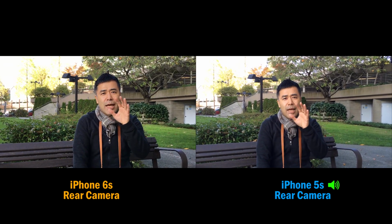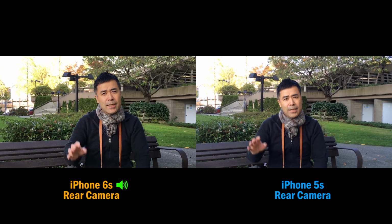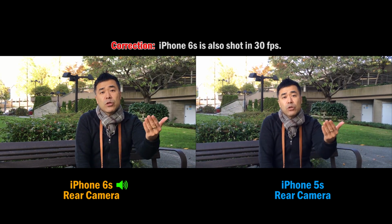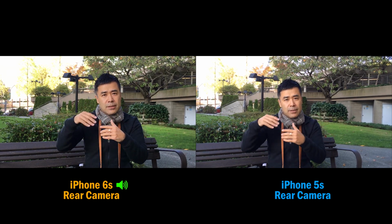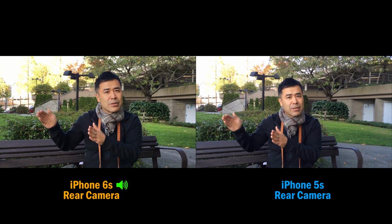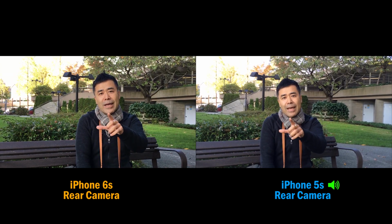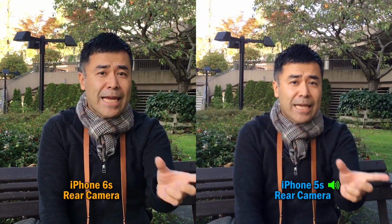So we are shooting at 1080p. Now the iPhone 5S should be at 30 frames per second, and the iPhone 6S is at 60 frames per second. The big difference there is if you want to slow down to half speed, it's nice to have 60 frames per second, so you can slow down to 30 and everything's at half speed. That's one of the big advantages, but we also know there's a bump up in the megapixel count of the sensor on the 6S, from 8 to 12.